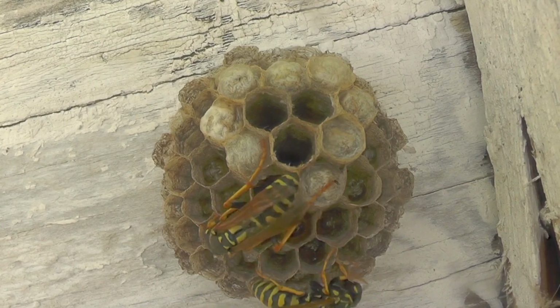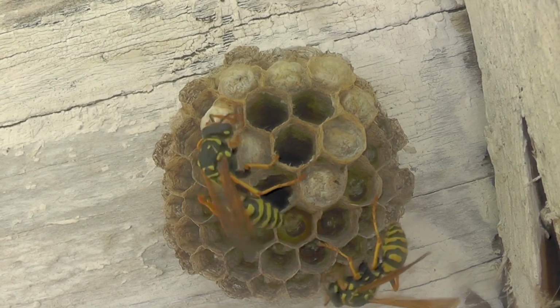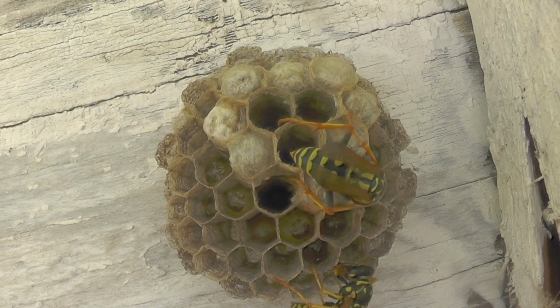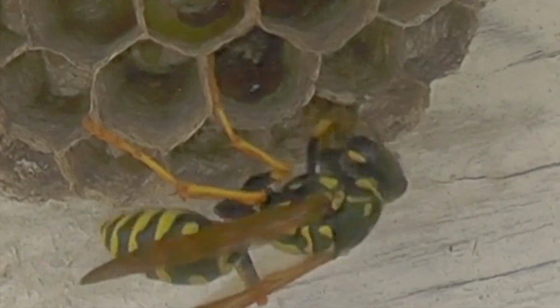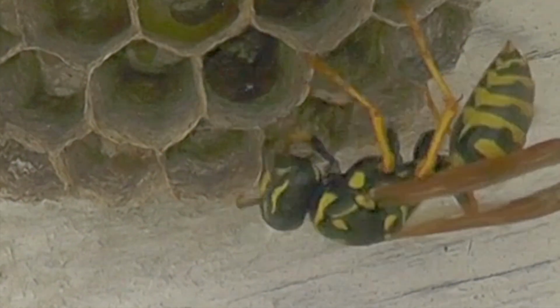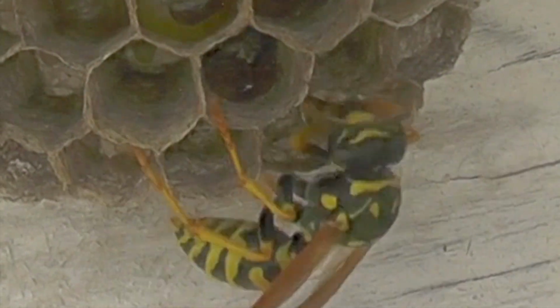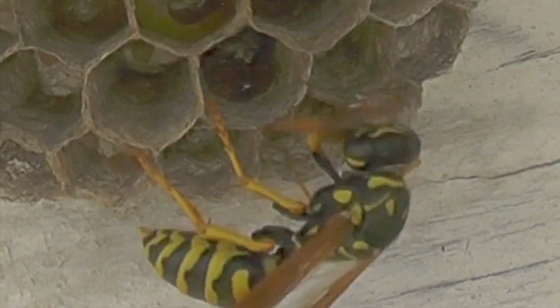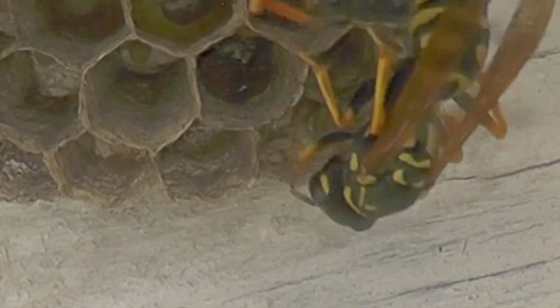Here we see a wasp come back with some more wood pulp and begin building out another cell, lengthening one that's already been started down at the lower frame. We'll speed this up again for you for time, but it looks like it's building this one up to match the height of the one next to it. And notice how she uses her antenna for guidance on this. Her antenna go all along the sides of the cell while she builds it. It gives her full orientation.